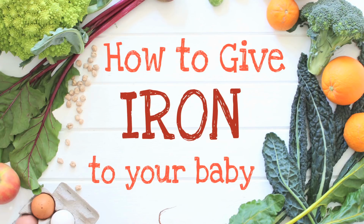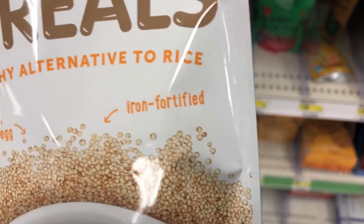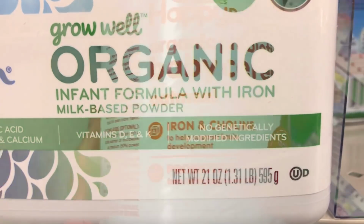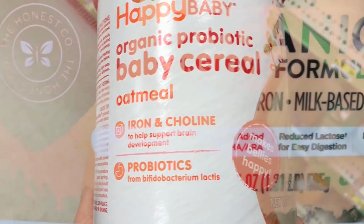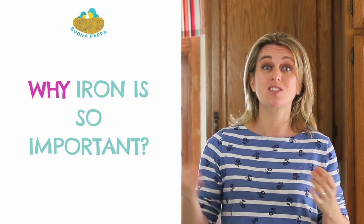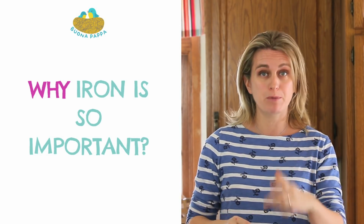Today we're going to talk about how to give iron to your baby and why it's so important. You might have noticed that when buying baby food at the grocery store, no matter if it's organic or not, there is a huge, very well underlined label saying "iron fortified." So why is it so important to add iron to your baby food?